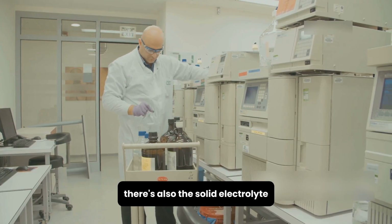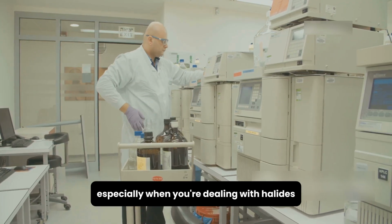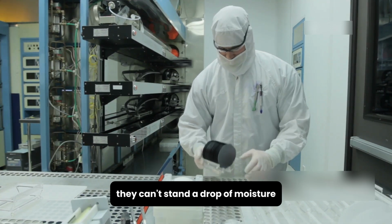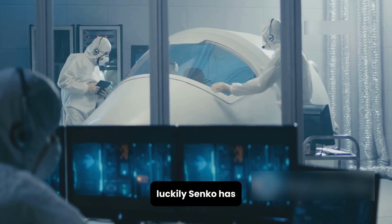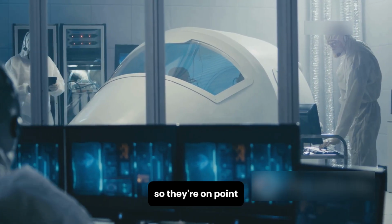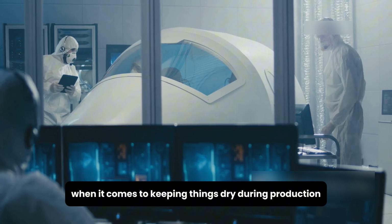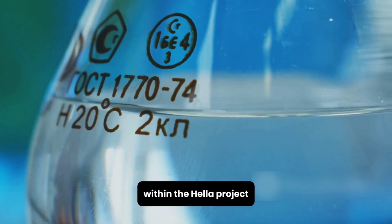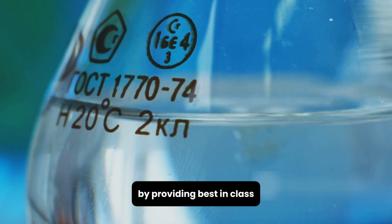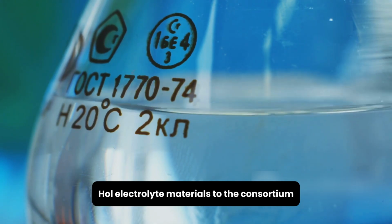There's also the solid electrolyte, especially when you're dealing with halides. These things are like fussy celebrities, they can't stand a drop of moisture. Luckily, Senko has over a decade of experience handling these delicate materials, so they're on point when it comes to keeping things dry during production. Within the Helena project, Senko takes charge of the development of halide battery technology by providing best-in-class halide electrolyte materials to the consortium.